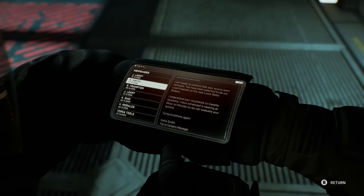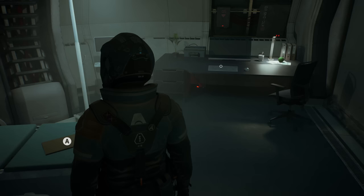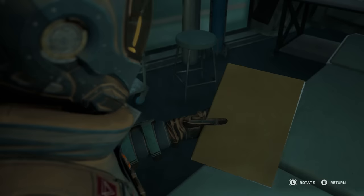Ooh. Whoa, wait a second. That says unlocked. Access granted? Can we go in there? Ooh, that's a little bit terrifying. I'm sure that was closed before with Jack. Is this where Wyatt was hiding then? When he locked us in? All right, what does this say?